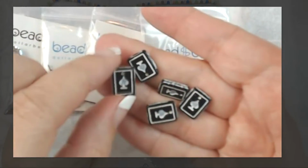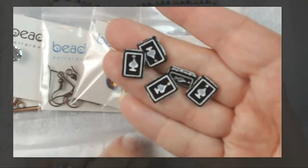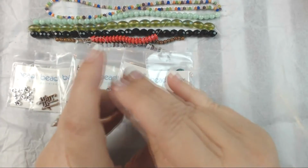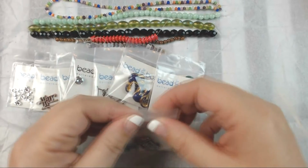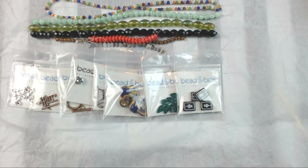Jet with whitewash, 5 pieces, 10 by 13mm. So those are nice. I definitely am going to use these. I better get making some jewelry. I'm getting behind. I've got a piece that I'm actually filming today that was made with February Dollar Bead Box stuff. So that's going to be coming up soon.